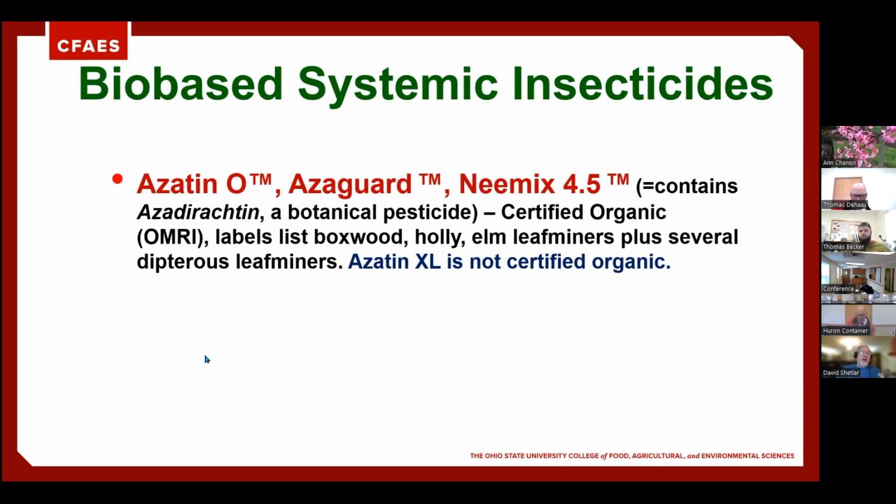These seem to be fairly good at translaminar systemicity, not translocated, but translaminar. So this will get after some of the critters that are on the inside of the plants, specifically some of the leaf miners. Both the sawfly leaf miners and dipterous leaf miners seem to be attacked by this one. Also a fairly good product for things like whitefly and mealybugs and aphids. Does fairly well on some of those sucking insects.